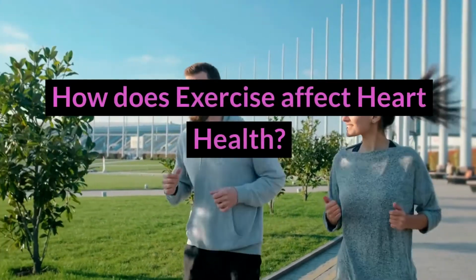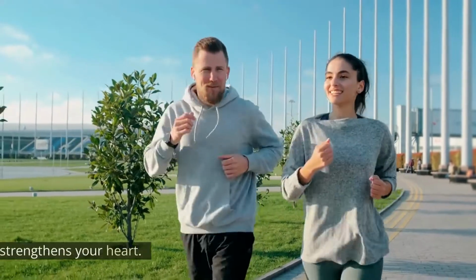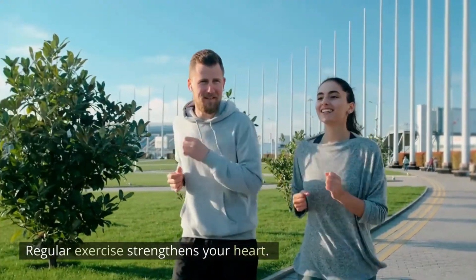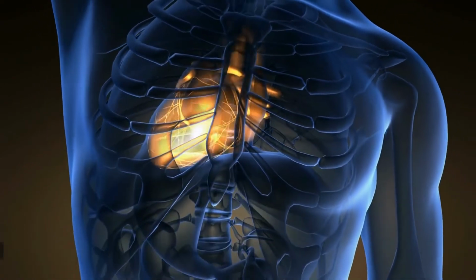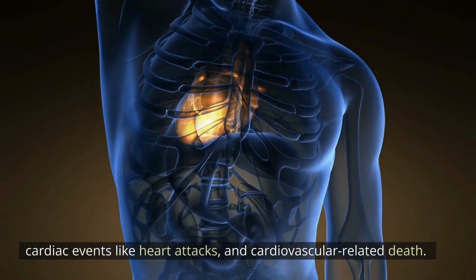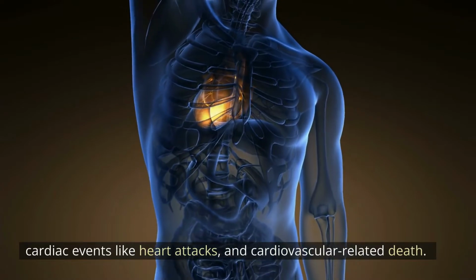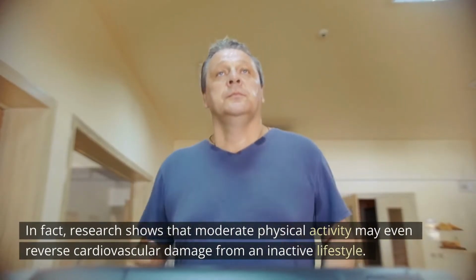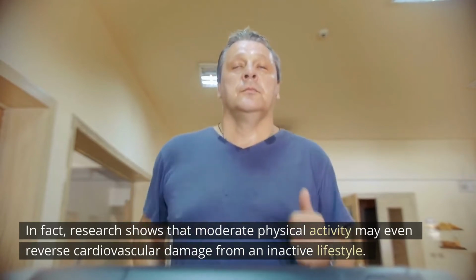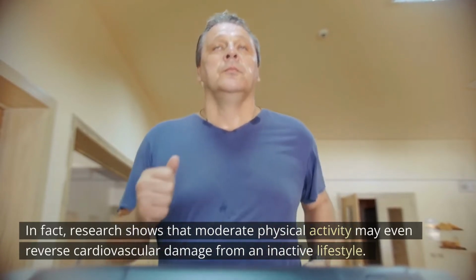How does exercise affect heart health? Regular exercise strengthens your heart. It can lower your risk of heart disease, cardiac events like heart attacks, and cardiovascular-related death. In fact, research shows that moderate physical activity may even reverse cardiovascular damage from an inactive lifestyle.